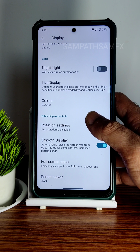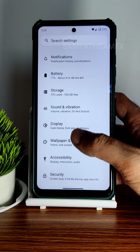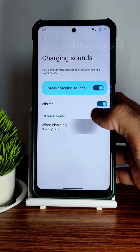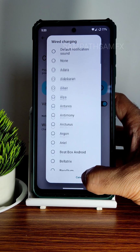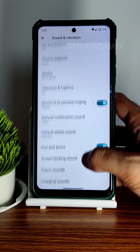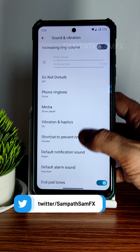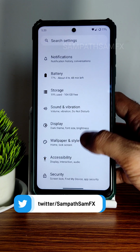If it would have been there, that would be better in my opinion. And sound and vibration, again basic sound settings. You get charging sounds, you can change your wired charging. You get a lot more customization here. And vibration and haptic feedback, you can enable or disable. Some of the options are included in this particular ROM.